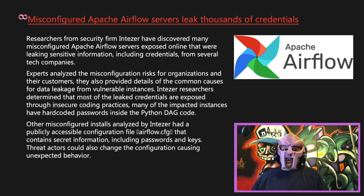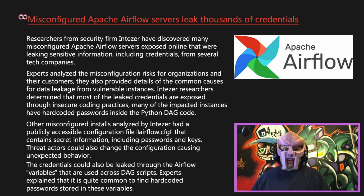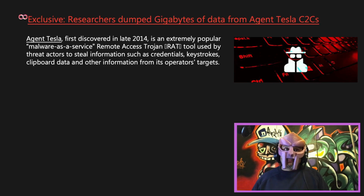Other misconfigured installs analyzed by Intezer had a publicly accessible configuration file, airflow.config, that contains secret information, including passwords and keys. Threat actors could also change the configuration, causing unexpected behavior. The credentials could also be leaked through the Airflow variables that are used across DAG scripts. Experts explained that it is quite common to find hard-coded passwords stored in these variables.